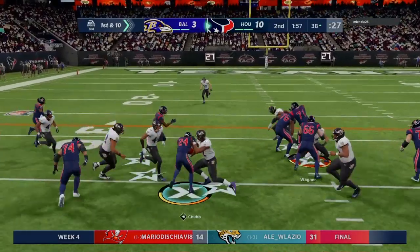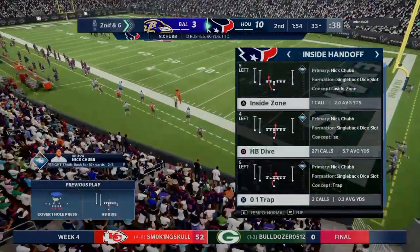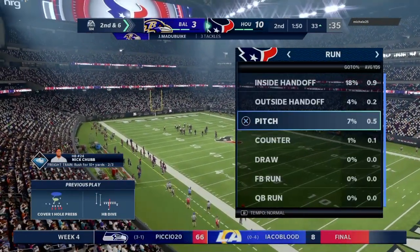Now they return to the ground game. Chubb, and he's going to get it down to the 33-yard line here. Call it a gain of 4 on 1st, and that'll make it 2nd down.